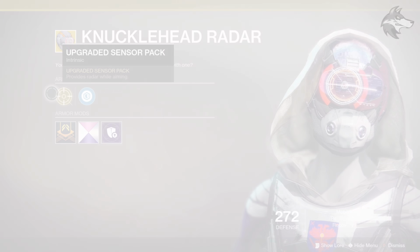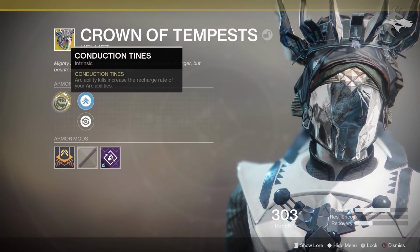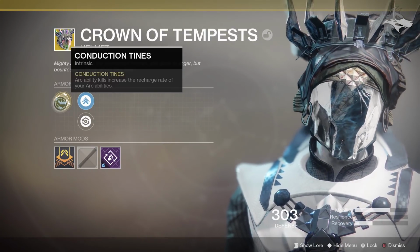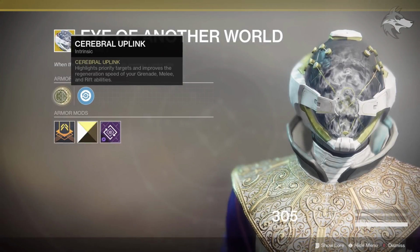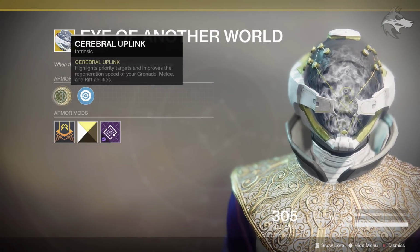For the Warlock Stormcaller, we have Crown of Tempests, with Conduction Tines: Arc ability kills increase the recharge rate of your Arc abilities, so anything that's going to increase your ability charges is always good. There is also Eye of Another World, which highlights priority targets and improves the regeneration speed of your grenade, melee, and rift abilities.